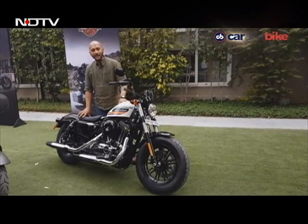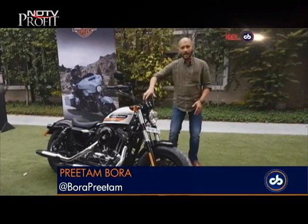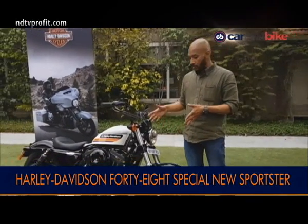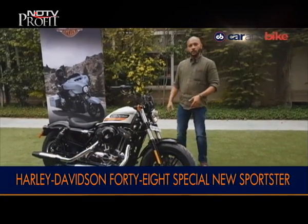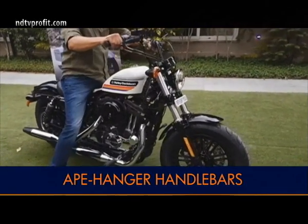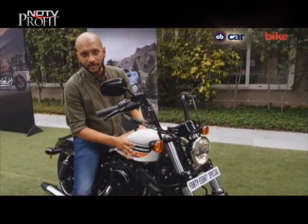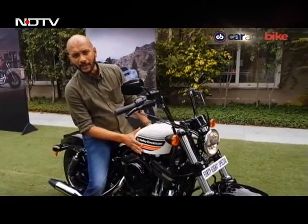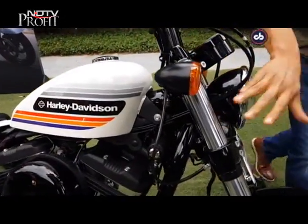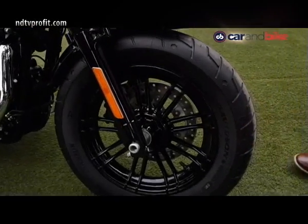Hello and welcome. Now, Harley-Davidson India, it's been a while since they've introduced a brand new motorcycle. So this one today, it's special. It joins the Sportster range. Of course, the 48 was there before, but this one's got some changes. For starters, it gets a higher ape-hanger handlebar, sit up upright, and of course, new 70s inspired graphics. Looks really neat in this white shade. And the front suspension is new. It's fatter, 49mm forks. And the alloys are newly designed as well.